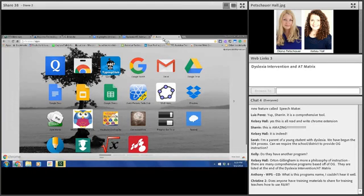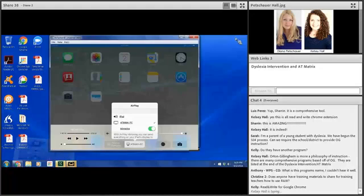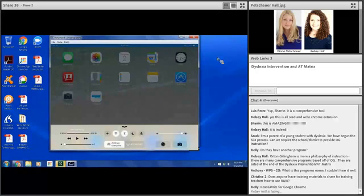And what I'm going to do now is I'm going to start my AirServer to show you my iPad screen. So I am connecting my iPad to my laptop so that I can mirror my iPad and have you be able to see. In just a minute here, hopefully we'll get it going. And then you'll be able to see the apps and the features of the iPad that I want to show you this evening. There we go. Okay, so now you're able to see my iPad screen.